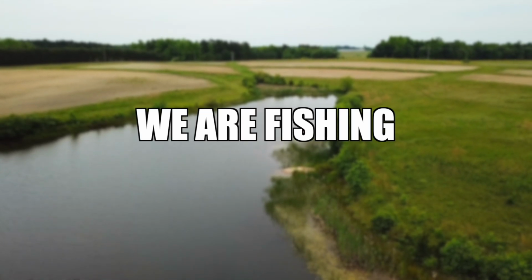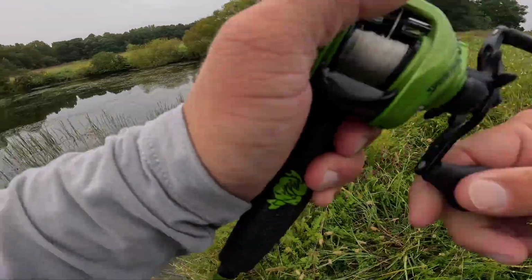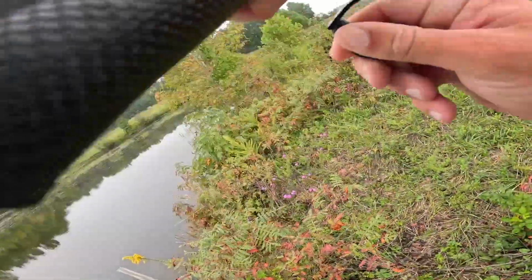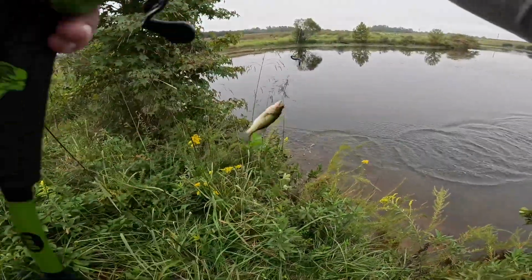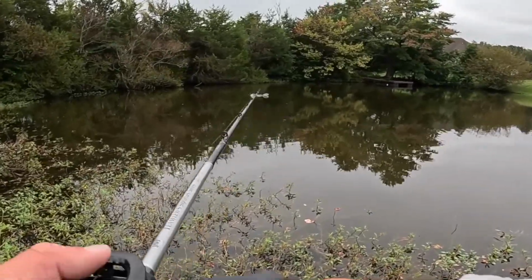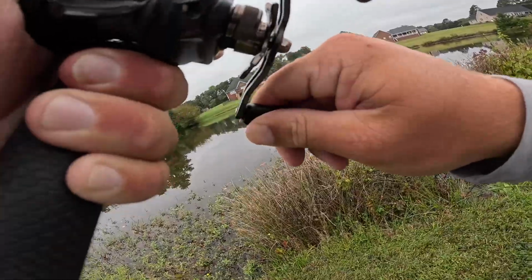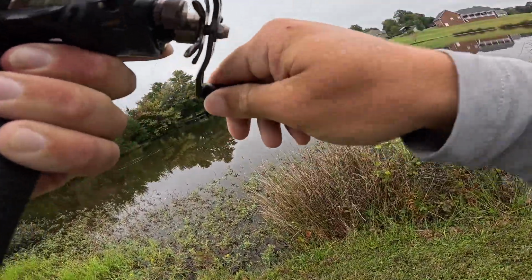Today, we are fishing for big bass in small ponds. Oh my gosh! That had to be a bass. There he is. Oh my gosh! I watched him eat it. Giant, giant. Oh my gosh.